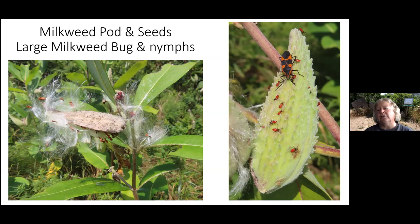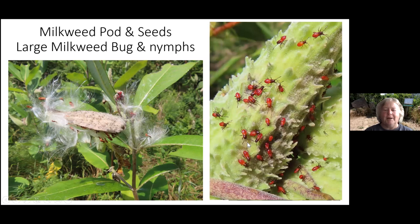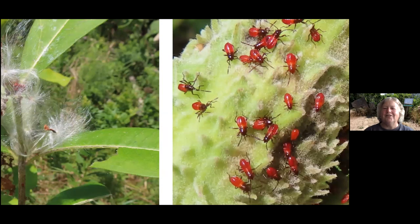large milkweed bug. And just to take a little bit closer look at what these little gems look like. Aren't they cute? They sort of look like little pomegranate seeds, but I don't suggest eating them. So there they are, the nymphs.